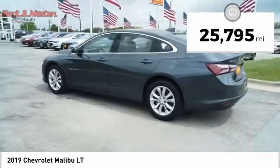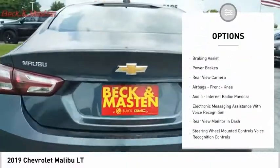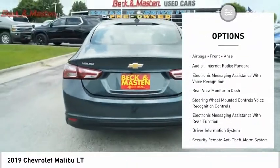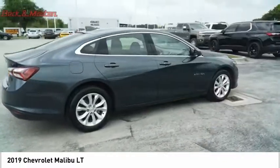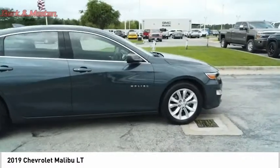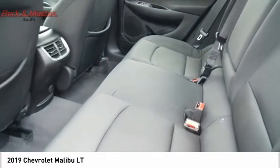Here are some of this vehicle's great options: power windows with safety reverse, traction control, stability control, remote engine start, braking assist, power brakes, rear view camera, airbags, front knee, audio, internet radio, Pandora, electronic messaging assistance with voice recognition.